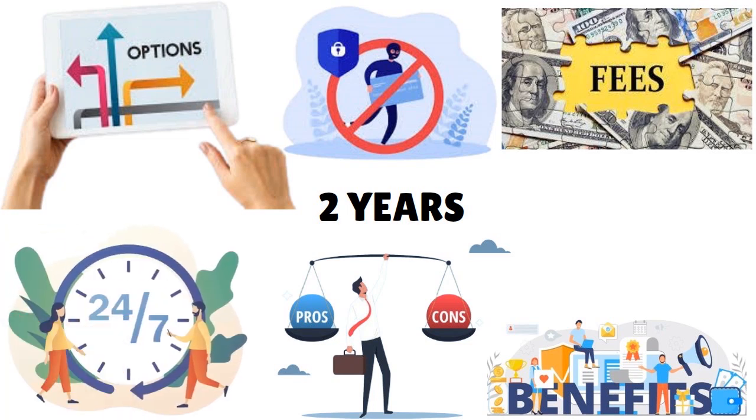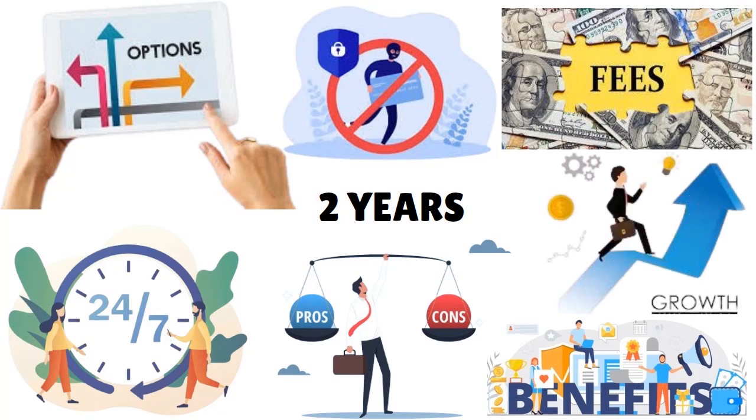Let me break it down even further. So when I say diverse account options, basically you have checking, savings, okay? And all those checking and savings accounts, or even other account types, are actually suitable for all kinds of, I would say, business growth, really. Okay, but also the kind of transaction volume that you have.